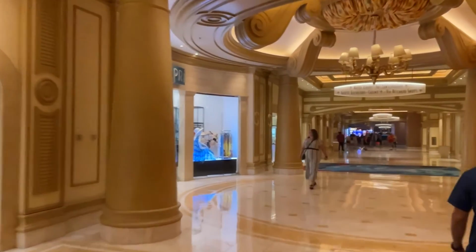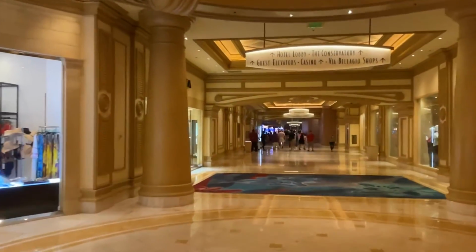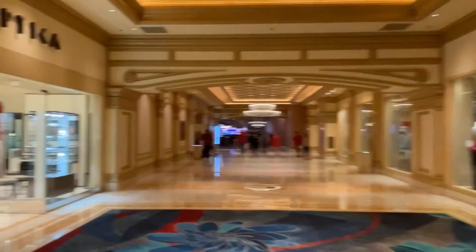So now we're making our way through some more shops, and then we're going to end up back at the main guest elevators for the main hotel tower at the Bellagio. So now let's walk around the casino floor and check out some of the restaurants that are available as well.